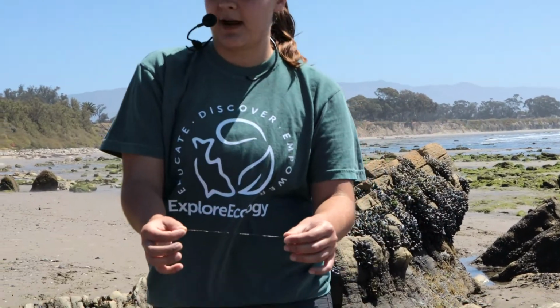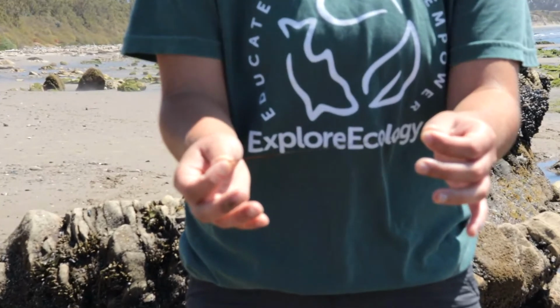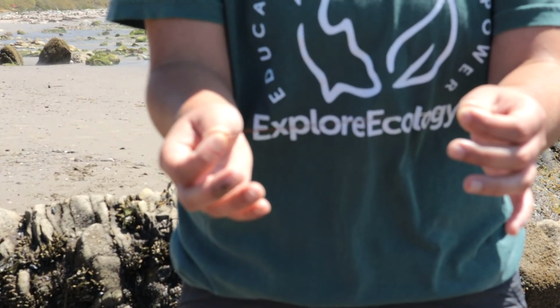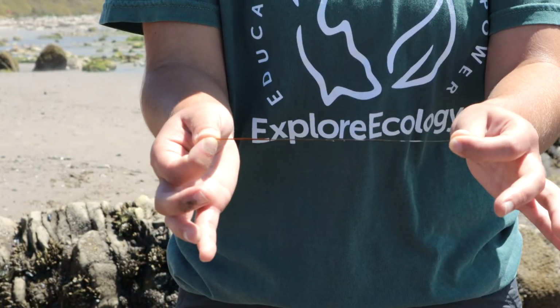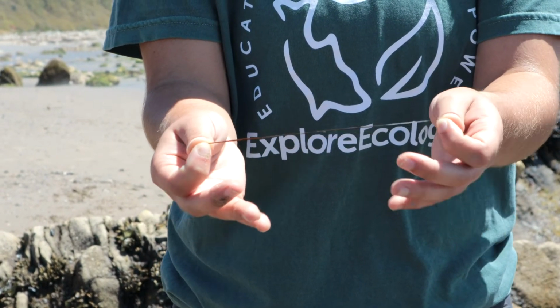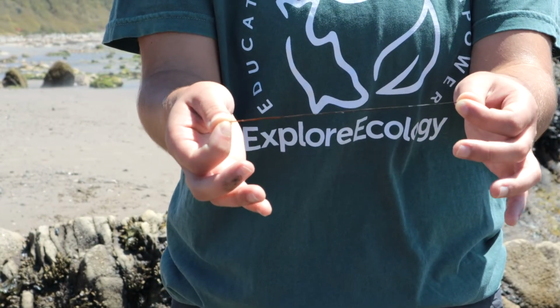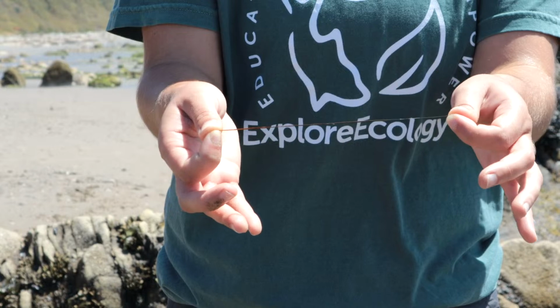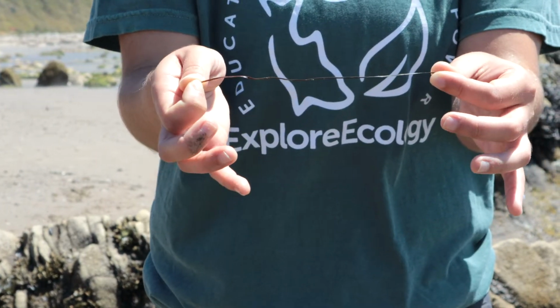So we've got this string right here. This is called a basal filament. And this is what these mussels use to attach themselves to the rock. And they are actually attached so well and they're so strong that researchers at UCSB are trying to recreate these basal filaments to use them in our lives as well. So that's a really cool way that we are inspired by nature, by these California mussels and their basal filaments.